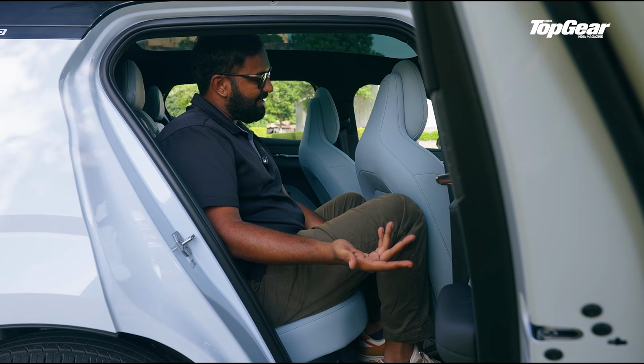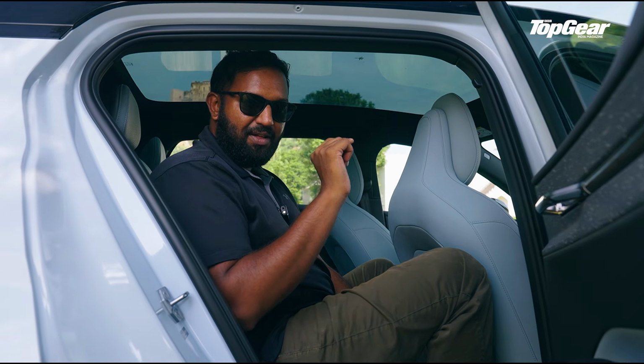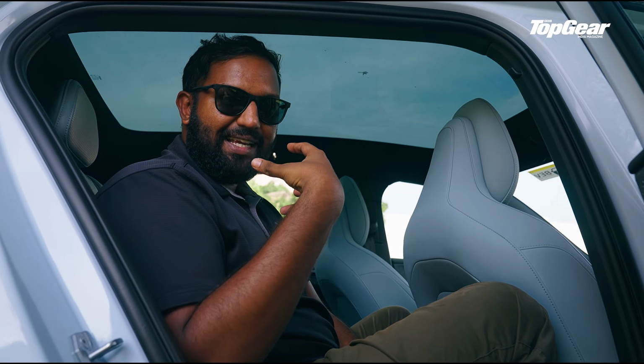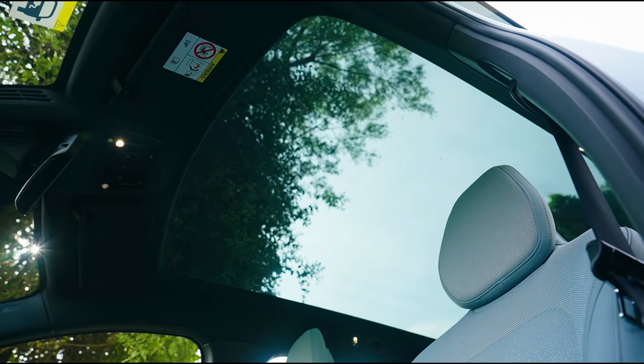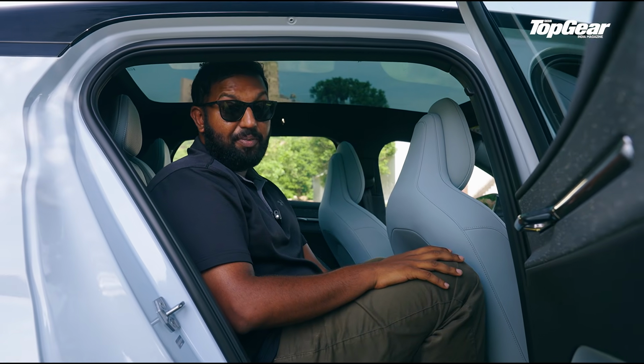No under thigh support as expected, no armrest, and to make things even worse, there's no AC vents in the back. And if you think I'm sweating, that's because the sunroof doesn't even get a sunshade. So in a hot day like today in Jaipur, it's not the ideal place to be in.